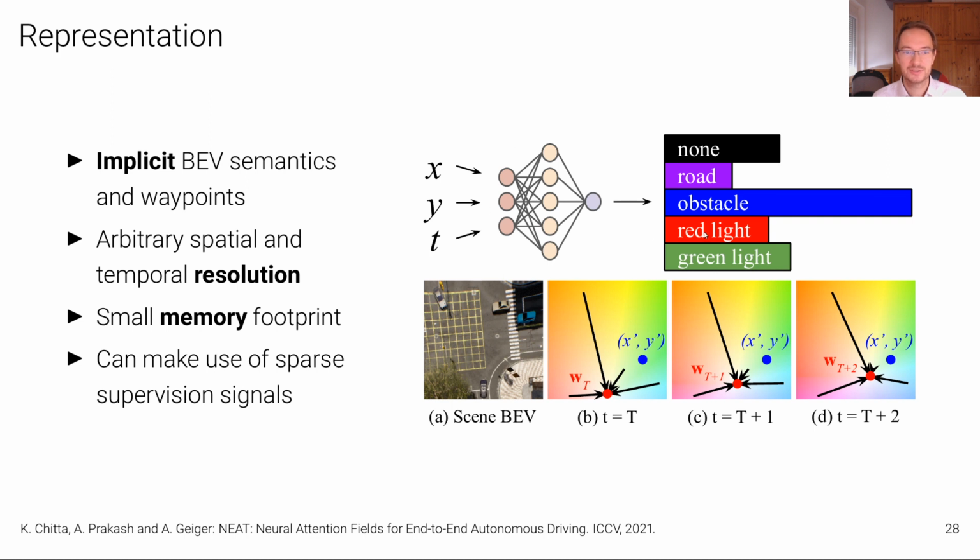The advantage of such an implicit representation is that for any continuously represented input location, we can now query this network, and we can query any quantity, for example semantics, but also waypoints. What we do for waypoint prediction is the output here is a so-called waypoint offset. So for example, at this location, the model outputs the offset to the actual waypoint for that particular location in space and time. Here on the x-axis are multiple time instances. So we can represent both semantics and waypoints implicitly. And we can do this at arbitrary spatial and temporal resolution and with a very small memory footprint because these MLPs are very compact. And then we use this representation in combination with an attention mechanism to iteratively query the input image.